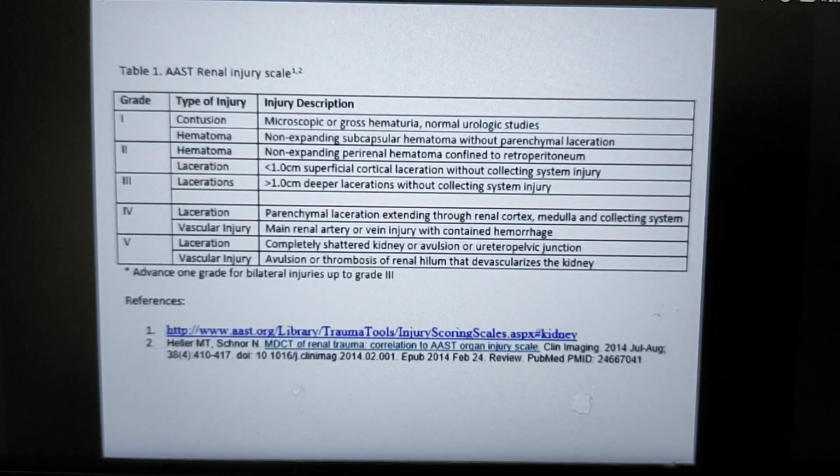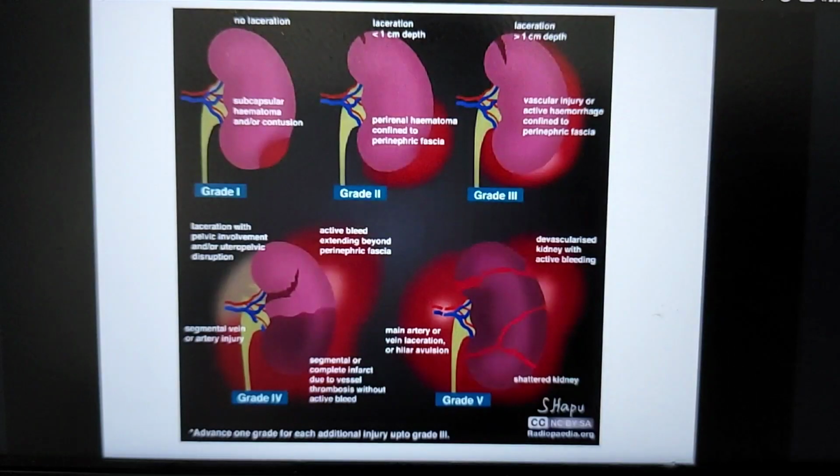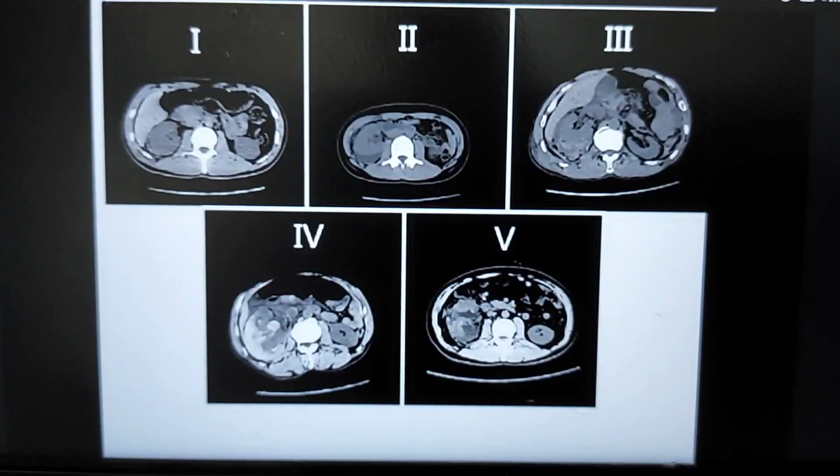Grade 4 renal injury is where the laceration extends up to the medulla or the collecting system. There is also renal artery or vein injury with contained hemorrhage. Grade 5 is a shattered kidney, a totally devascularized kidney with no blood flow. From this picture you can see the grading. We move to the next one. This is more of a radiological picture that you can see.